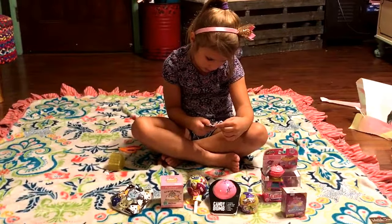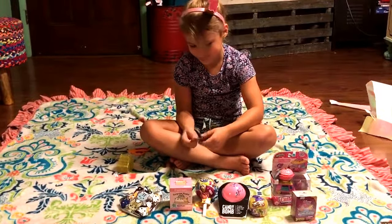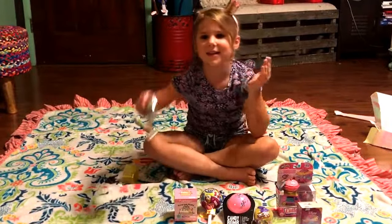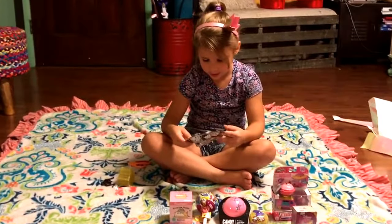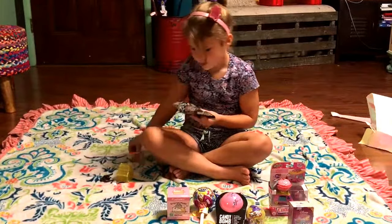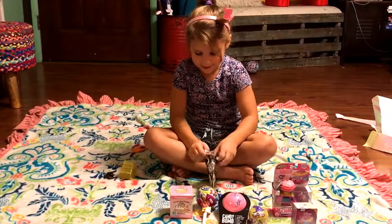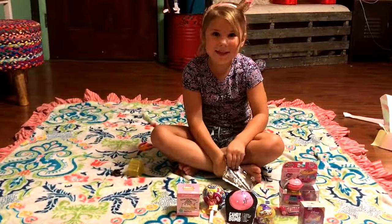Okay. So what are you gonna do next? I'm gonna see what she got in there. Now, Purrfect Pets. Have to open it. You know what it's gonna be? Oh my god! I wanted it so bad! It's so adorable.